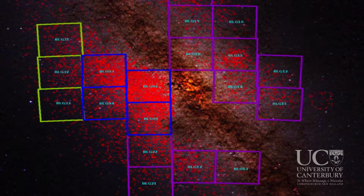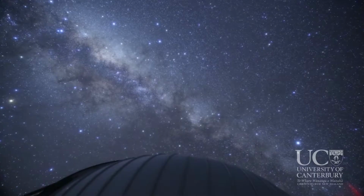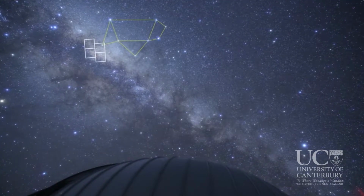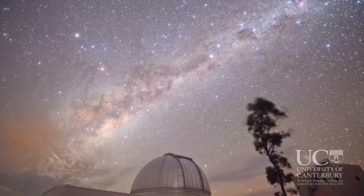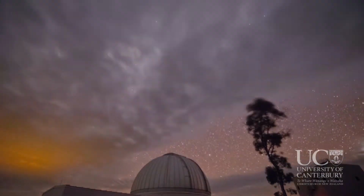In fact, many of the planets that we've found have been very close in, even closer to their stars than the orbit of Mercury. But then we're also interested in how many planets are out in the more distant regions of solar systems, out near where we would find Neptune or Jupiter in our solar system. The method I use is called microlensing.